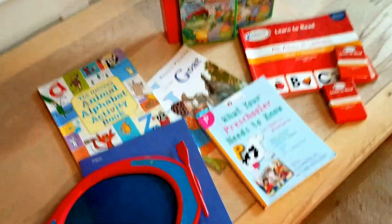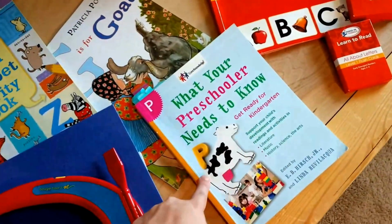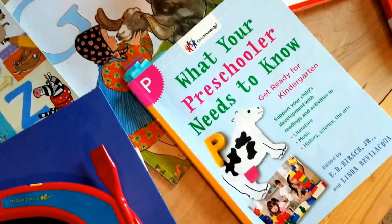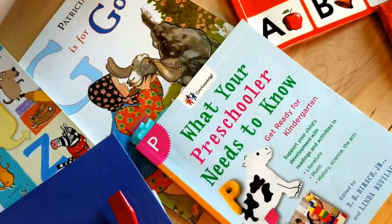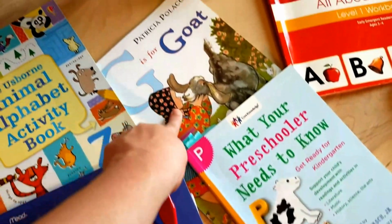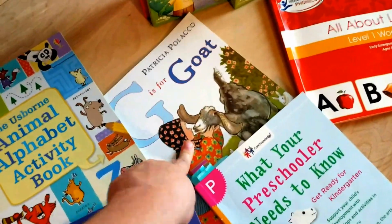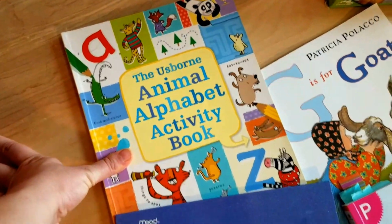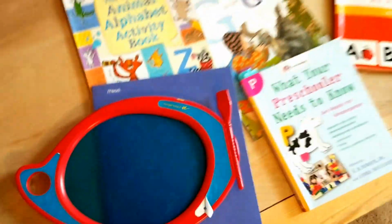We got What Preschoolers Need to Know. We customized from the preschool kit and got G is for Goat. I think that came from the preschool kit. And then we got the Animal Alphabet activity book and the boogie board.